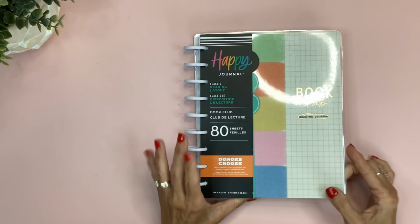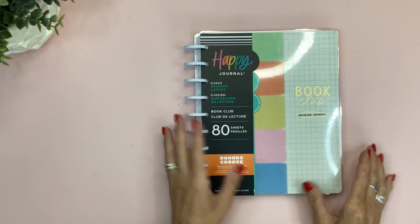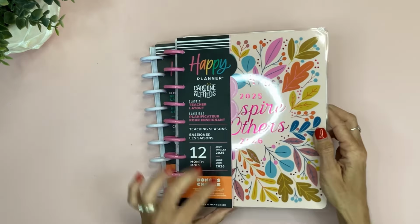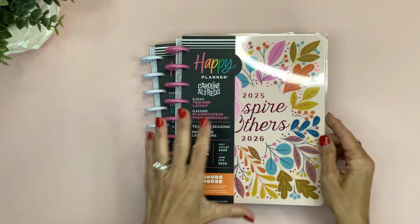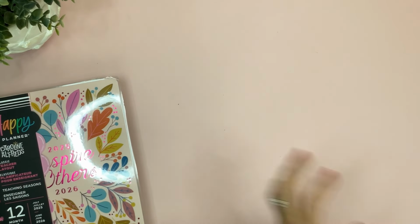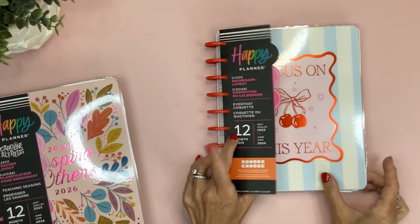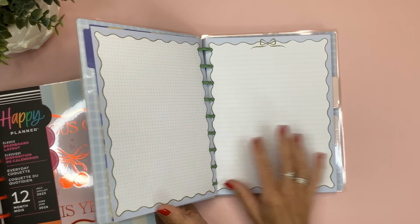All right, so I'm gonna just show you quickly everything I got and then we'll go back and do more extensive flip throughs. But I got this classic reading layout book club journal and it is so adorable. I can't wait to get into that and start using that and also show it to y'all. Then also in the classic, I got the Teaching Seasons, which is a collab with Carolyn Alfred's, super cute, in the teacher layout. The Everyday Coquette, this is in the classic dashboard layout, adorable artwork on that. Then I got a classic Happy Notes that's got the dot grid and lined.